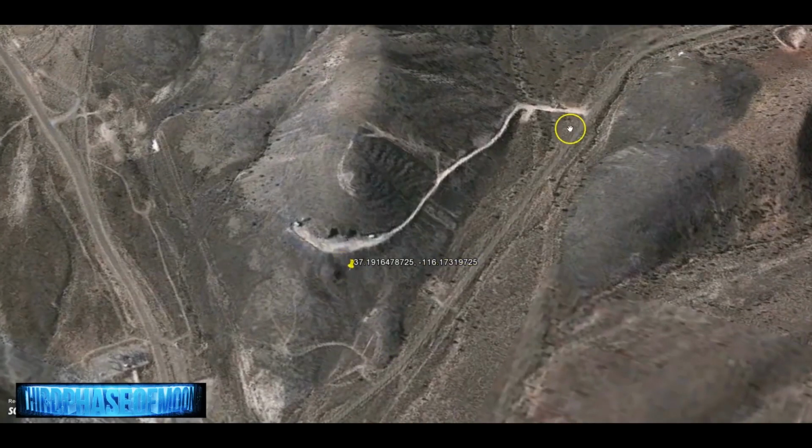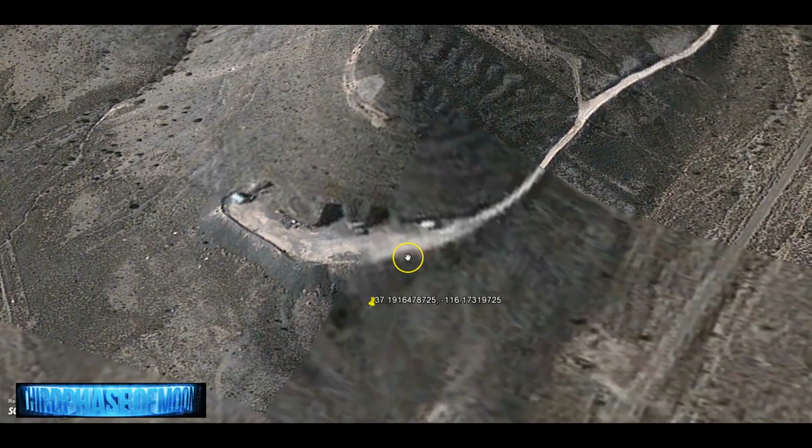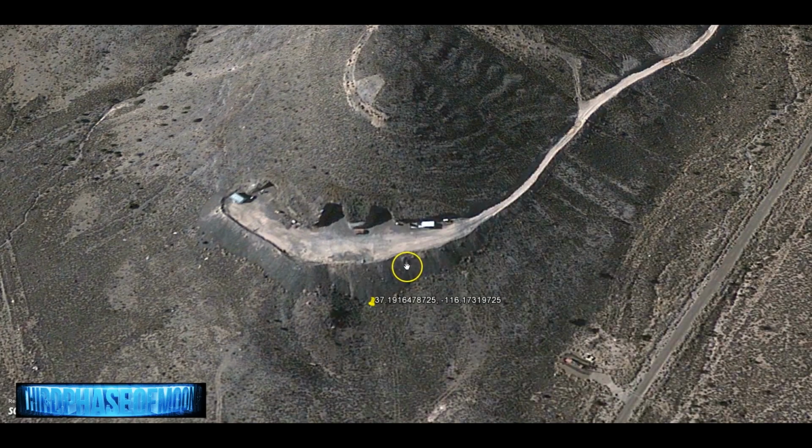Where do these tunnels or entries lead into? Are they hiding something in there? Now, these are the big questions we want to find out. This is close to Area 51, so it is basically, I still think, restricted access.